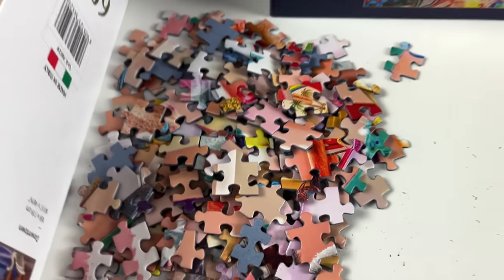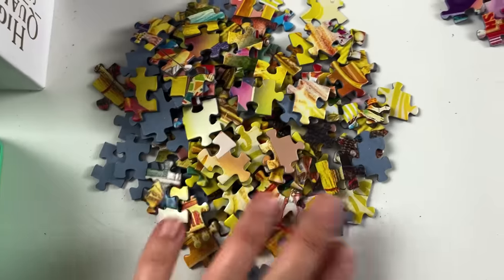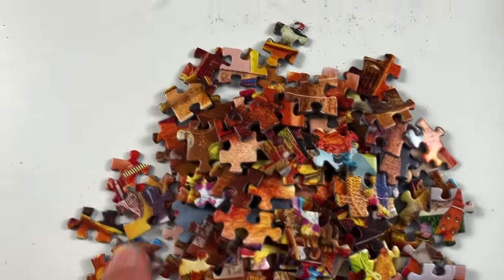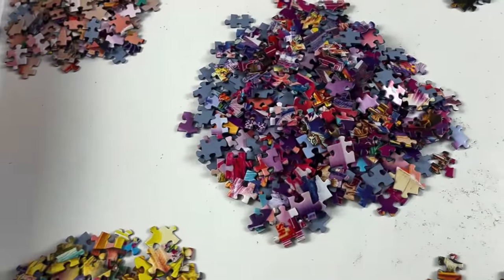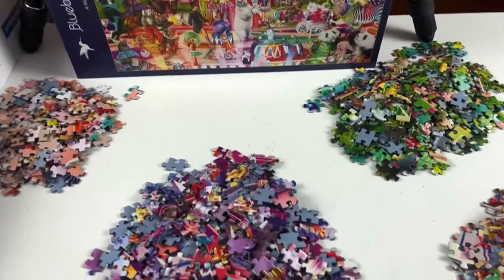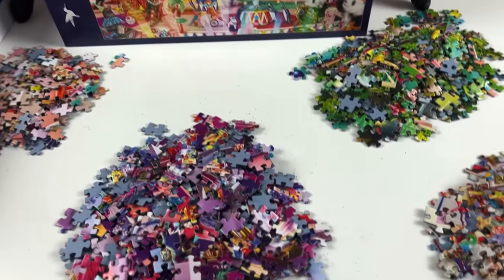You can see kind of beigey, creamy, sort of vaguely pink areas of the floor there, and I think a lot of those pieces might be that. This is a smaller one, but this is yellow pieces. This is more orangey coloured pieces. So you've got quite a lot of piles that are miscellaneous in terms of colour, meaning that basically the pieces in them will be scattered across the puzzle.